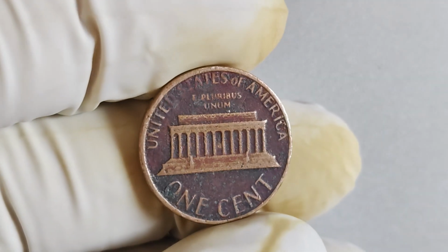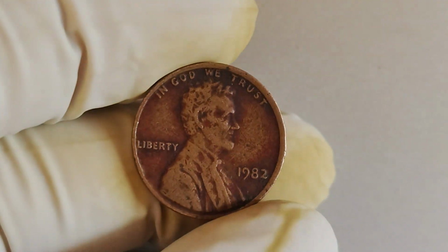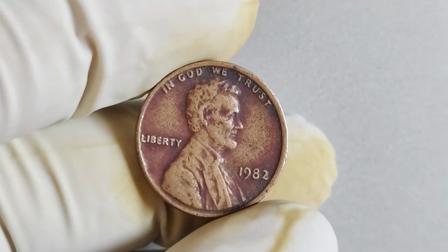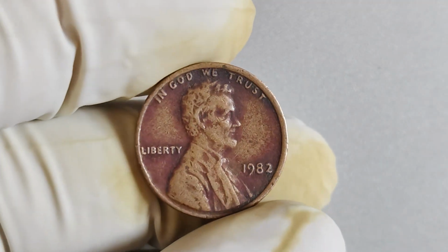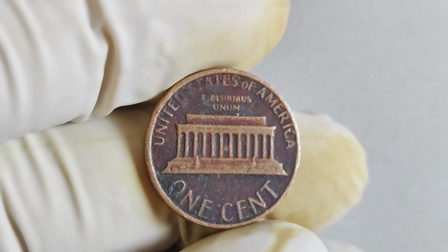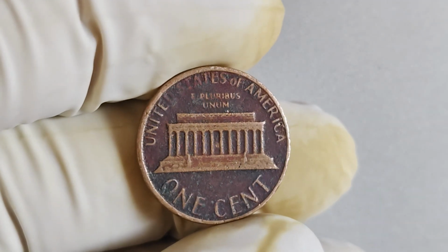Next, it's time for the old drop test. Copper pennies make a higher pitched ringing sound when dropped on a table compared to the dull clunk of zinc ones. But don't trust your ears completely. For a more accurate test, you'll need a scale that can measure grams. A copper penny from 1982 should weigh about 3.11 grams, give or take a tiny bit. The zinc ones weigh only 2.5 grams. That's a difference you can feel with the right scale. If your penny hits that 3.11 sweet spot, it might be made of copper.